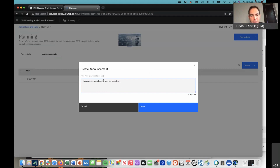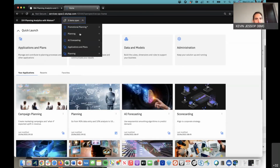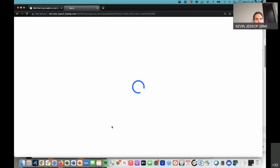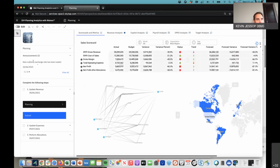Being loaded. Done. So if I go back to here and let me just see if it's still open, let me close it down. And that one there. All right. And if I launch this application up again, hopefully I'll have a new announcement sitting on the left here. So yeah, you can see the new announcement there.